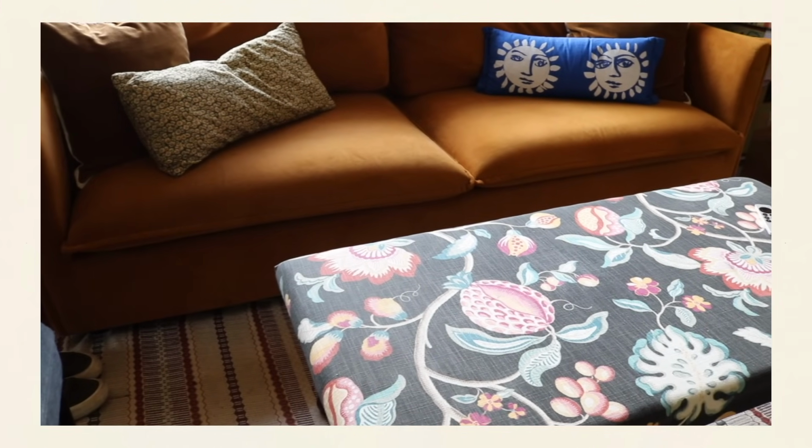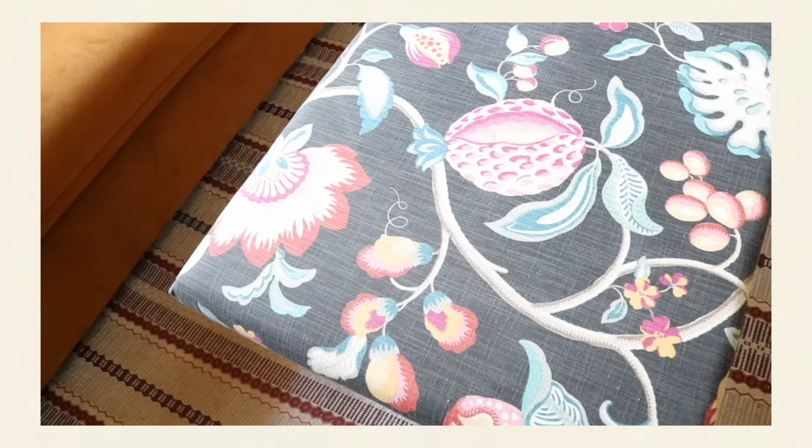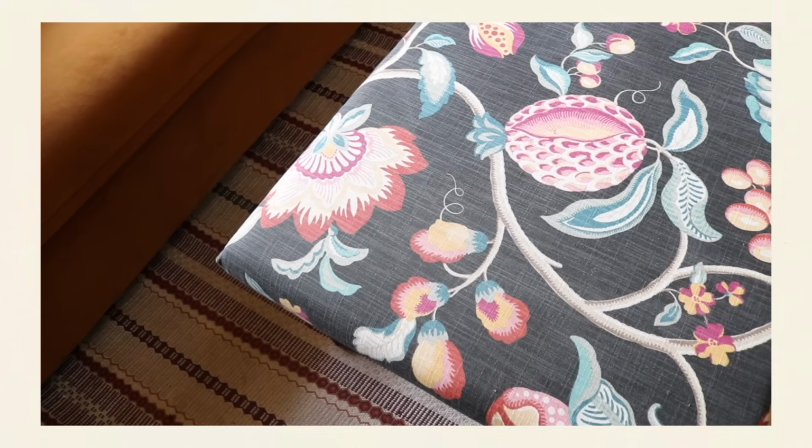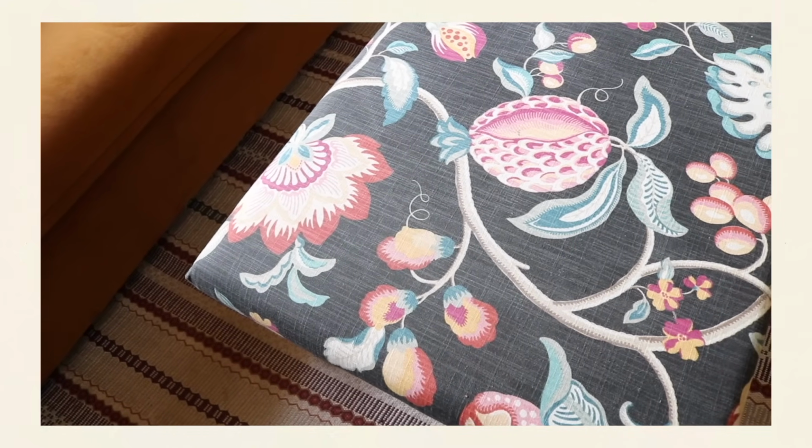When I was first picking out pieces to go in our living room, I started with the coffee table. I knew I wanted this large floral coffee table, and I knew I wanted to make it myself. So I hunted down different fabrics that I thought would look good, eventually landing on this one. I think I got it from fabricguru.com.